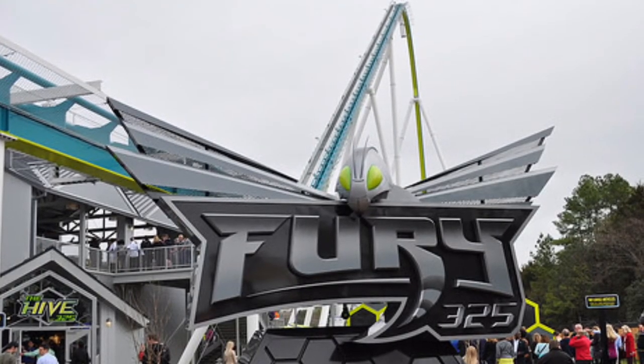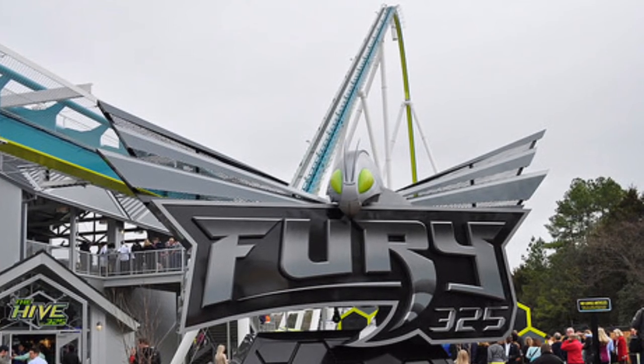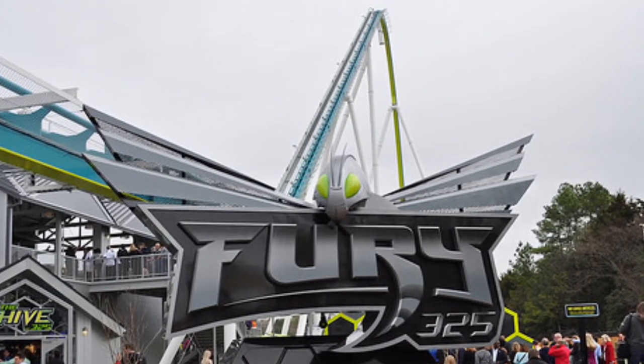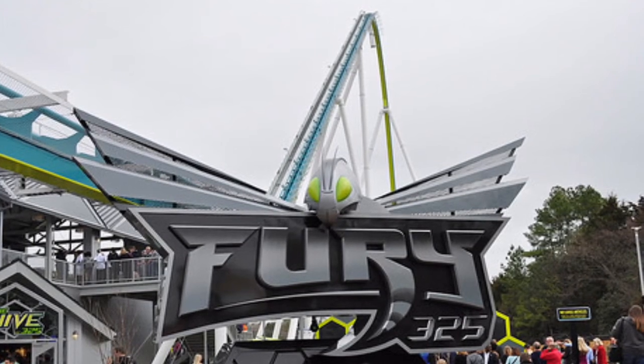After the treble clef, you're going to go into one more bank turn before the airtime in the ride starts. After that bank turn, you're going to go into a massive airtime hill where you get some great floater airtime, and I love it. There is a trim brake on this hill, but the trim doesn't really seem to ruin the airtime too much. It's not as bad as Intimidator.